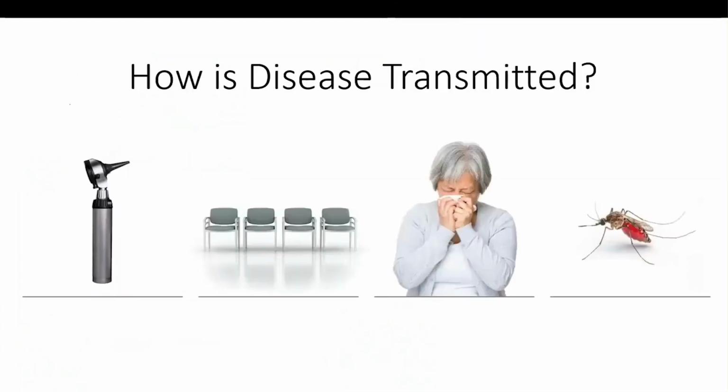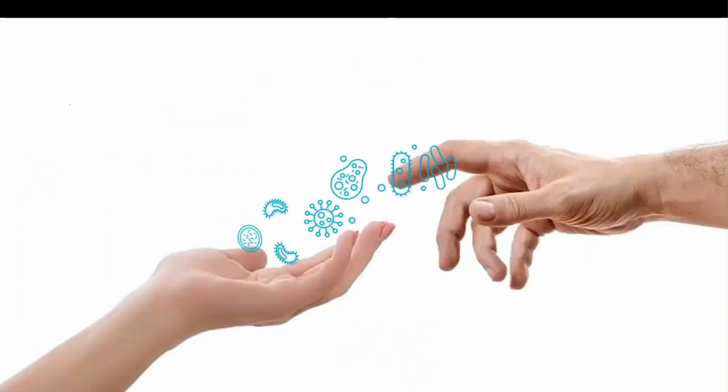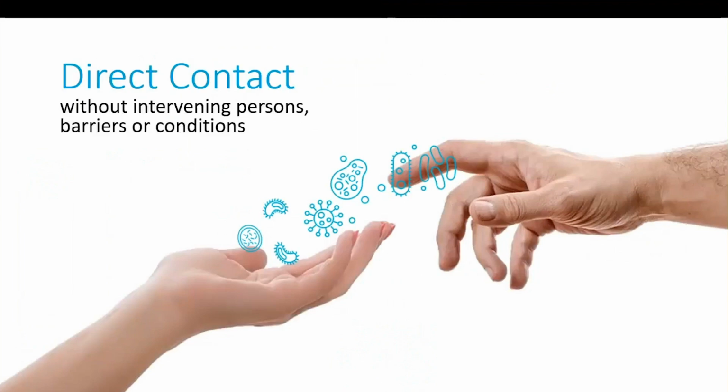So how's disease transmitted? There's 4 modes of disease transmission that we're going to cover. That's contact transmission, vehicle, airborne, and vector-borne. So contact transmission is the most frequent mode of transmission and refers to the potential spreading of disease by way of touching or coming into contact with infectious objects.